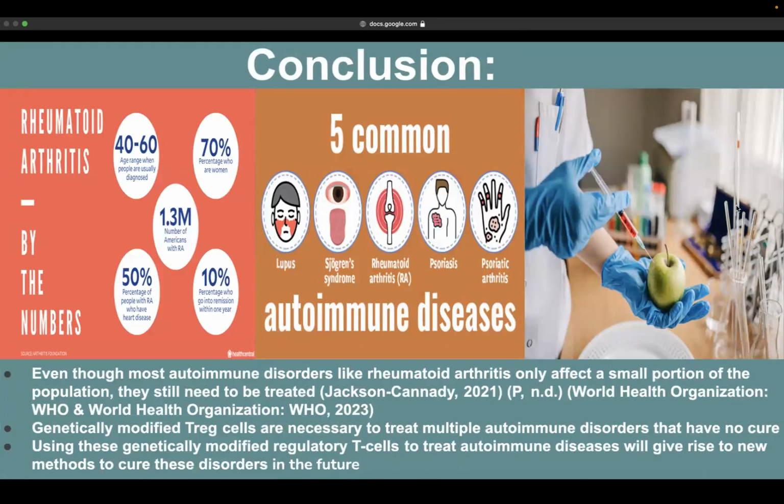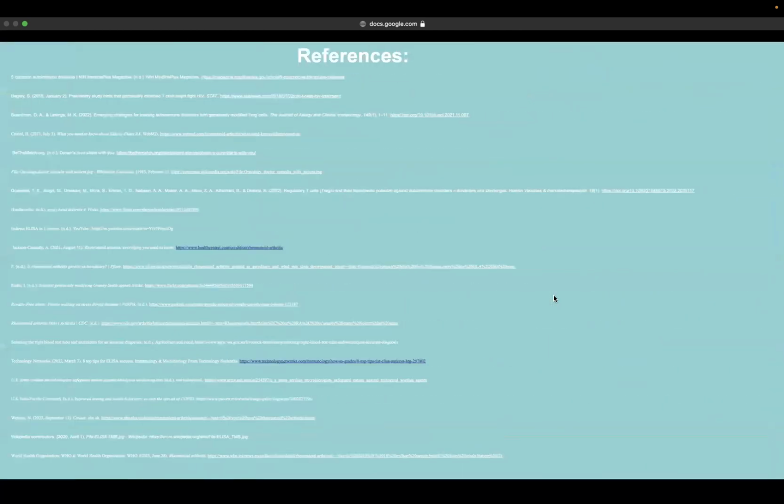Conclusion. Even though most autoimmune disorders like rheumatoid arthritis only affect a small portion of the population, they still need to be treated. And genetically modified Treg cells are necessary to treat multiple autoimmune disorders that have no cure. Using these genetically modified regulatory T cells to treat autoimmune diseases will give rise to new methods to cure these disorders in the future. And here are our references.